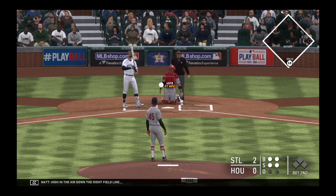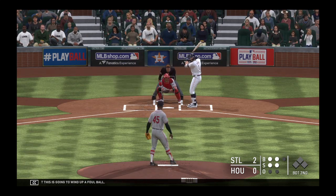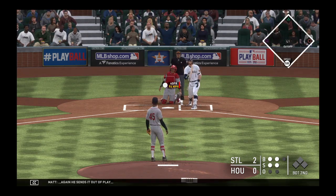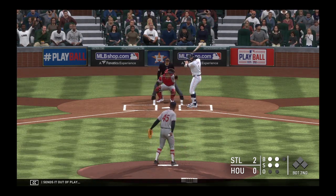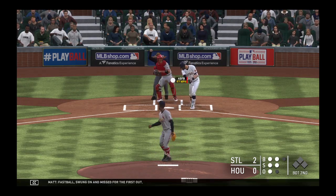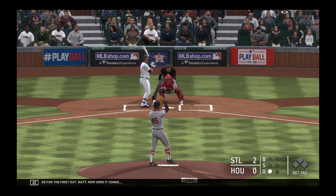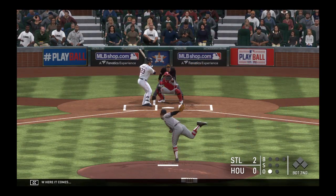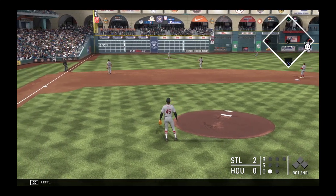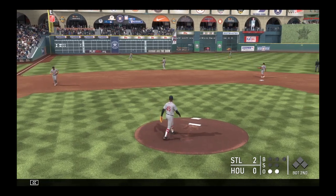High in the air down the right field line. But this is going to wind up a foul ball. Again, he sends it out of play. Fastball swung on and missed for the first out. Now here it comes. Fly ball into straightaway left. O'Neill comes on now and puts it away for the second out of the inning.